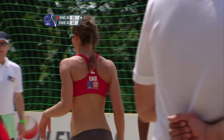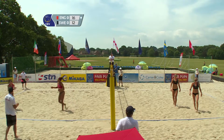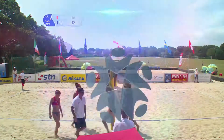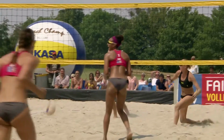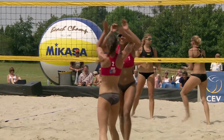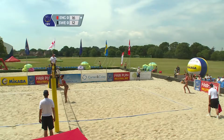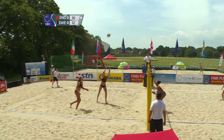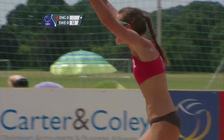She's just started to employ this jump float serve, which makes it difficult to pass because the ball comes on a straight line, and it was too difficult for Gravender. And for England. Just didn't know what was going to happen to the ball, did Gravender. Got herself in all sorts of trouble. Dampney once again. Another good serve, forcing Gravender to pass that one away from the net, and that is an excellent block from Savannah Leaf.